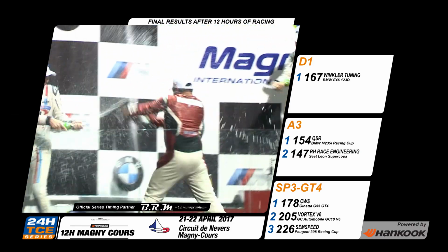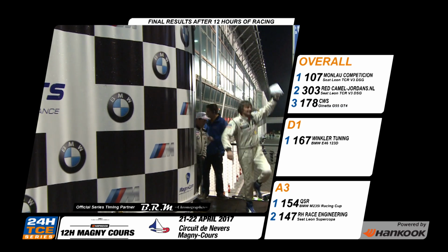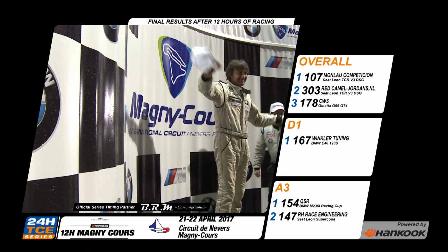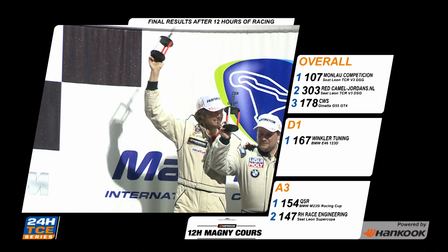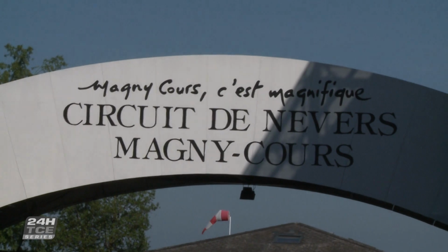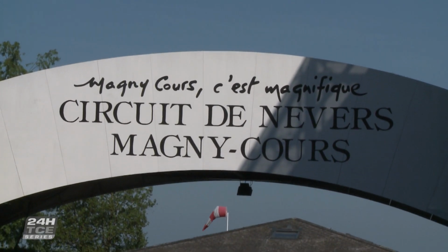Belgian team QSR takes home the win in A3, their number 154 BMW, ahead of the 147 of RH Race Engineering. And the sole diesel-powered car, the Winkler Tuning 167 BMW, wins the D1 diesel class and was 9th overall. The weekend at Magny-Cours was indeed magnificent, and there are more great races to follow.